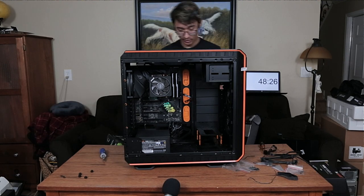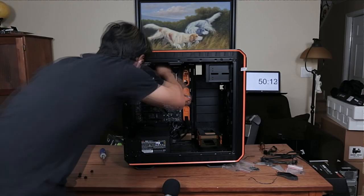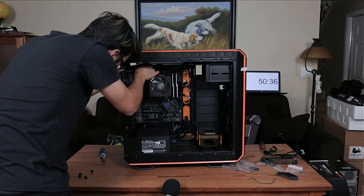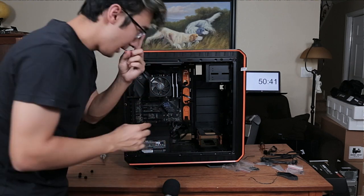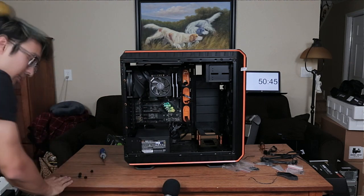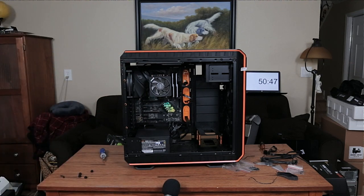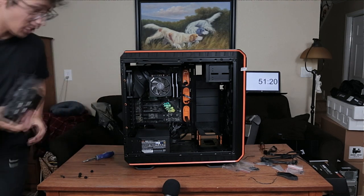We're gonna start threading our cables through. Yes? Yes! Okay, CPU cables in. I need to put the graphics card in. I'm pretty sure that's it. Is that it? These boxes are in the way. Come on. I'm not gonna lie, this card is thick.